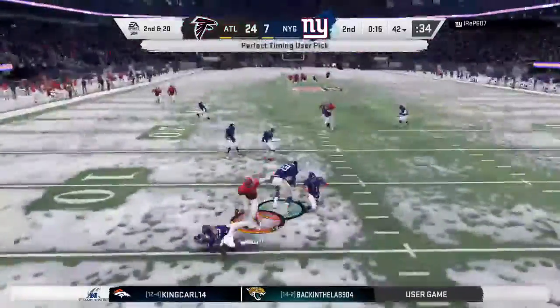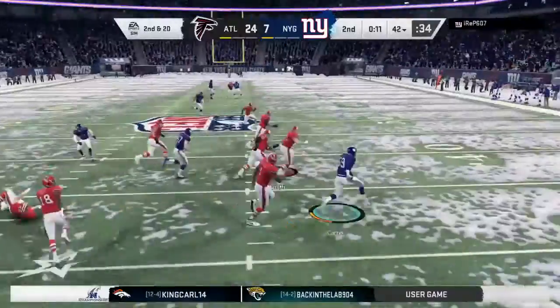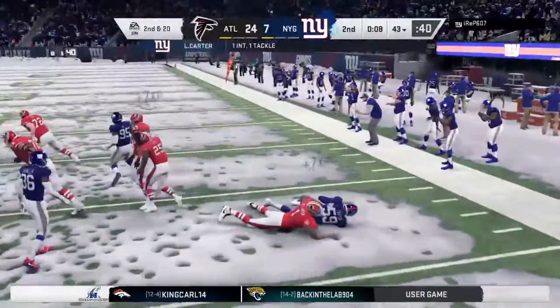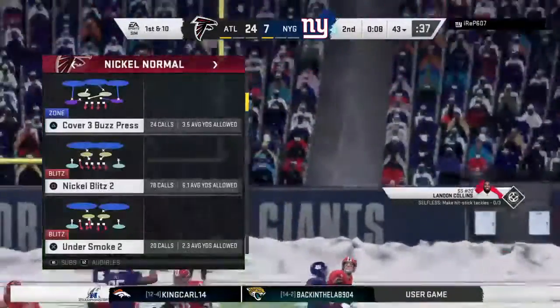Into a double team, and it's intercepted. Picked off inside the 10. And his guys have got it back at the closing stages of the first half.